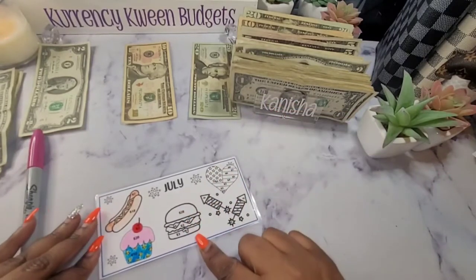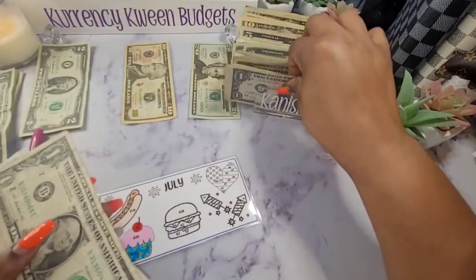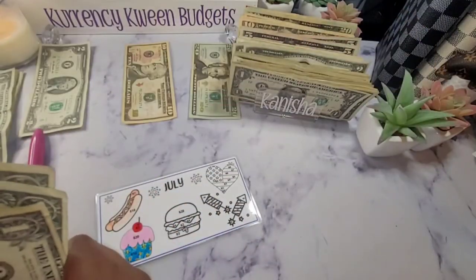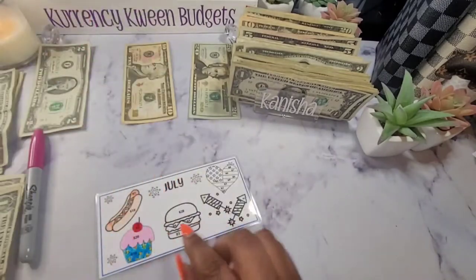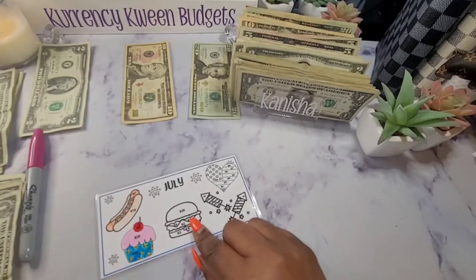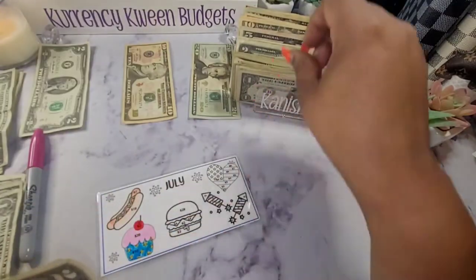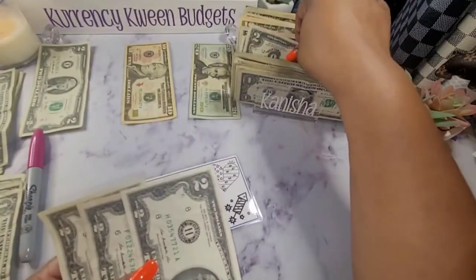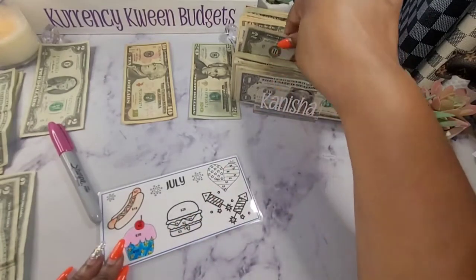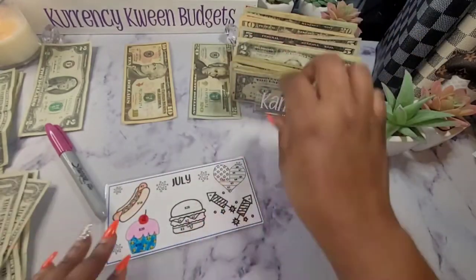Okay, so let's go to the burger. I'm gonna do 20, 25, 26, 27, and 28 for the top bun. And then I have 1 here. And 4, I'm going to do 2, 4, 6, and 8. 4 and 4. Then the next one I have 2. Then the next one I have $3. Oh, and I have a 1.